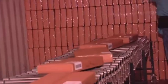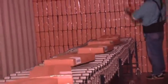Containers arrive directly from the port. Each container may contain thousands of cartons. A carton may have one or many item numbers.